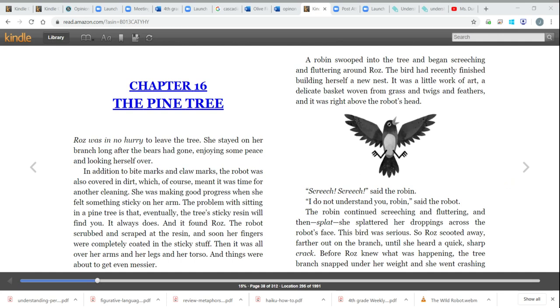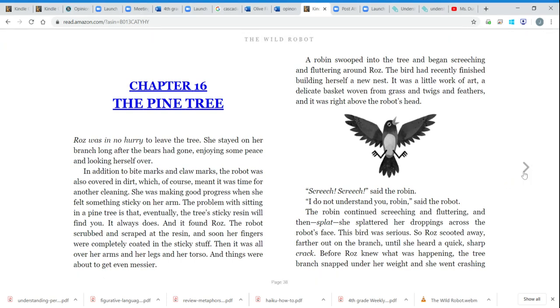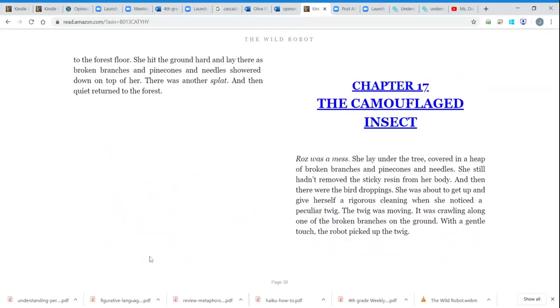Before Roz knew what was happening, the tree branch snapped under her weight and she went crashing to the forest floor. She hit the ground hard and lay there as broken branches and pine cones and needles showered down on top of her. There was another splat, and then quiet returned to the forest.